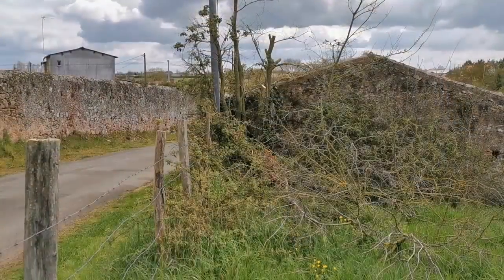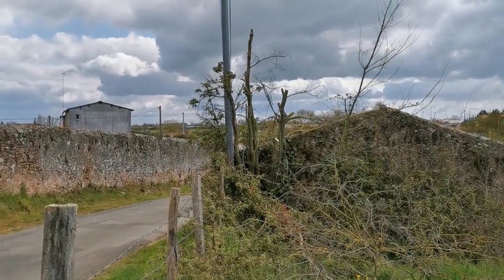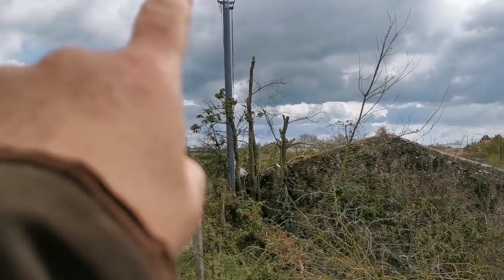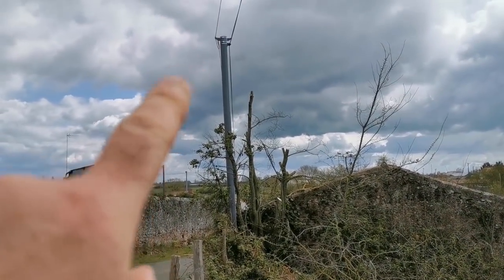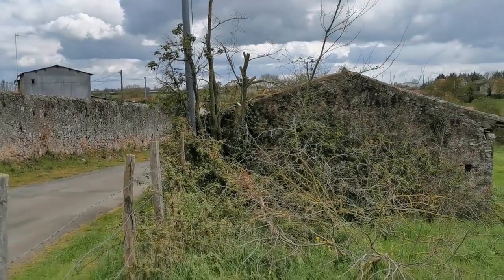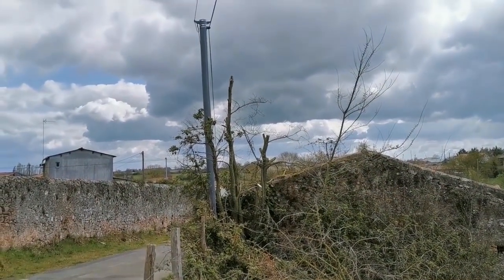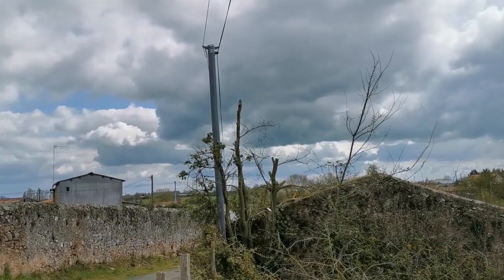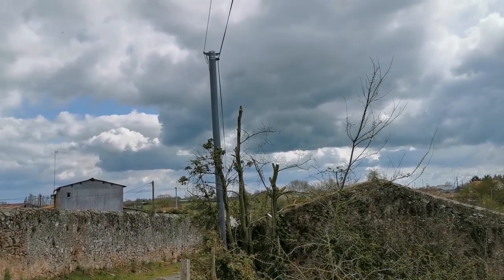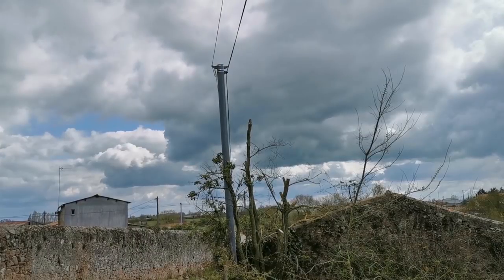Now, ironically, we discovered this problem when I was resolving another problem, and it's concerning this post here and these cables above. All this growth underneath was actually way higher than the post and endangering the wires, the cables. I think I've got some old footage of that. I'll put it in if I have, just so you can see how tall it had grown.